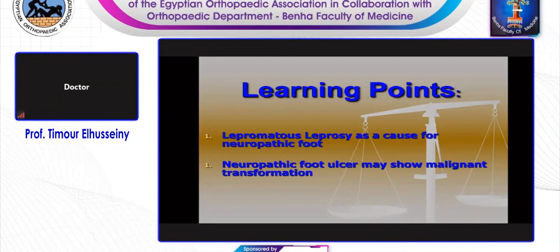The second point is that a neuropathic foot, when it produces an ulcer due to any pathology, may show malignant transformation over years. This malignant transformation, when it becomes a squamous cell carcinoma, which is the most common, is referred to as Marjolin's ulcer.